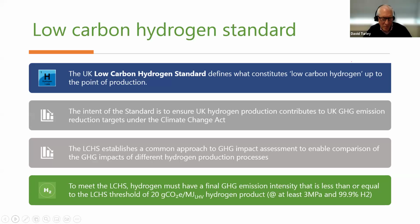One of the things that the low carbon hydrogen standard does require is that if it's going to be called low carbon hydrogen, then we have to get under that threshold of 20 grams of CO2 per megajoule of hydrogen. And a common point of delivery of that, it must be at least 3 megapascals and 99.9% hydrogen. Again, some of the issues that Chris Corner referred to previously in the techno-economic. This is about getting to a stage where it's ready for deployment and use.